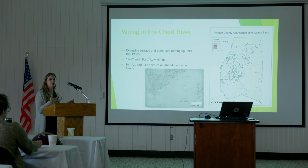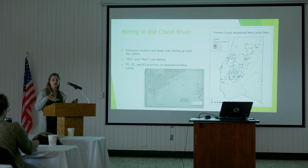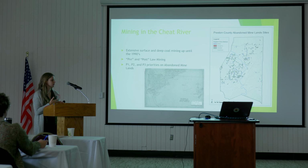The first two priorities are more related to health and human safety, making sure someone doesn't fall into an open mine portal, making sure that there's not going to be a major landslide. Those things are extremely important as well, but P3s are often overlooked because the money that's available is first sorted to those P1 and P2 priorities.